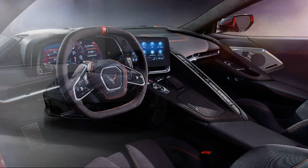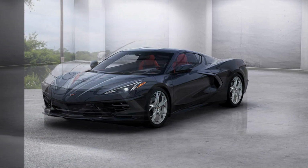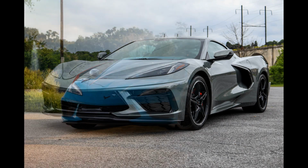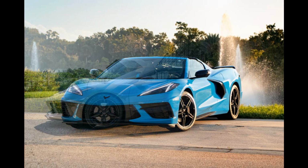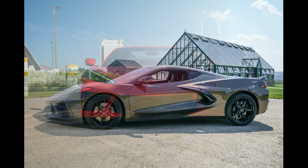Magnetic selective ride control is an available option for all trims and levels. On Z51 equipped Corvettes, magnetic selective ride control includes performance traction management and electronic limited slip differential, ELSD.